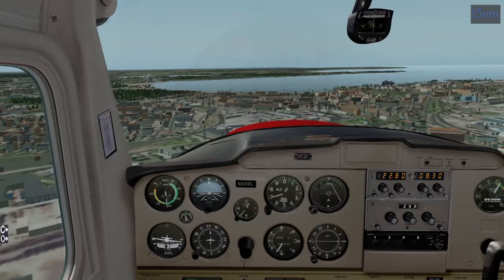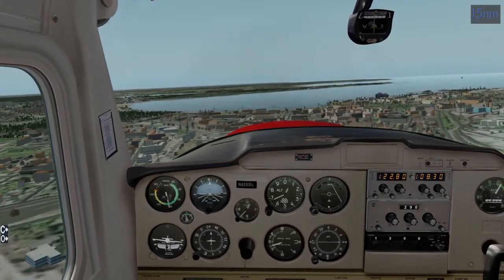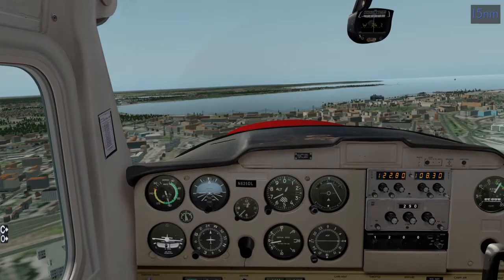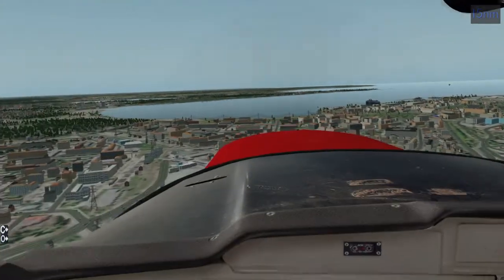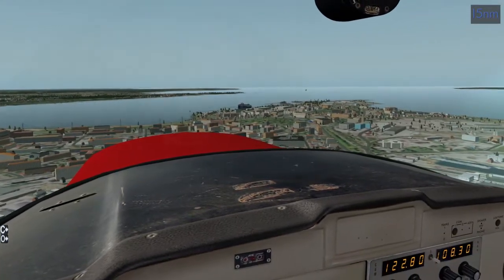Whoops, I bumped my flaps on my yoke. So are you in the mood for a story about Estonia pianos? Of course you are. Glad you asked. While we check out the rest of the scenery. It's too soon to go back.